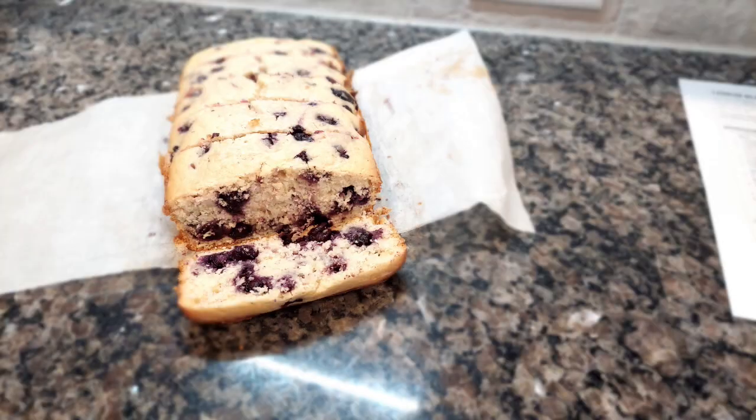But then I sliced it up and oh my gosh, this was amazing. I will totally make this again. You guys have got to try it.